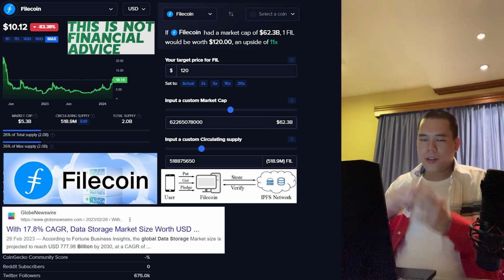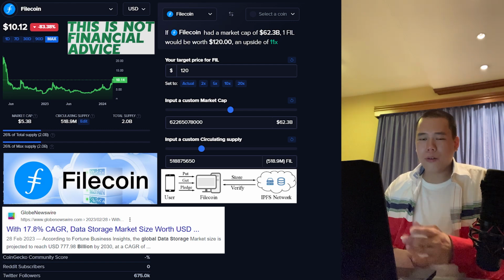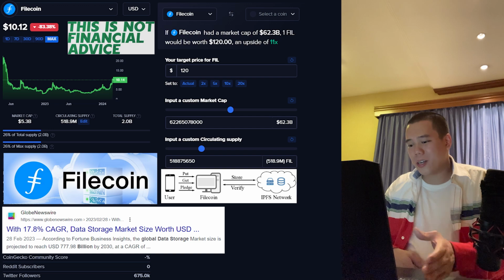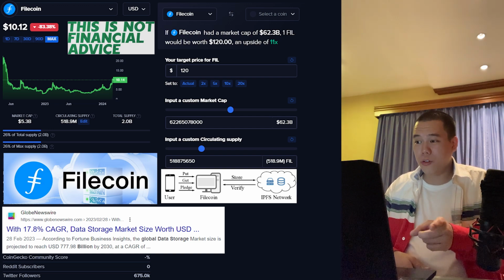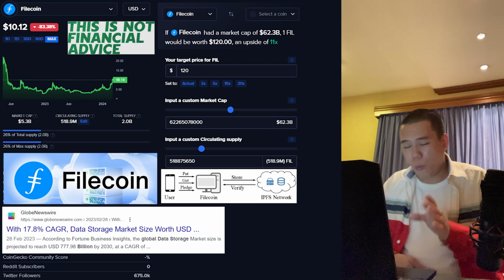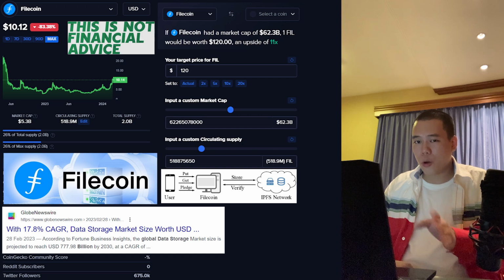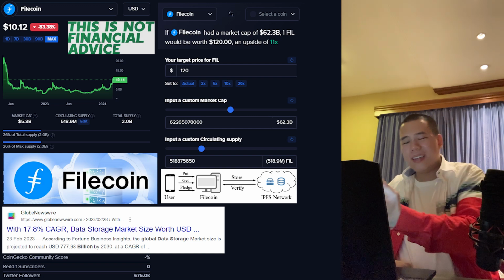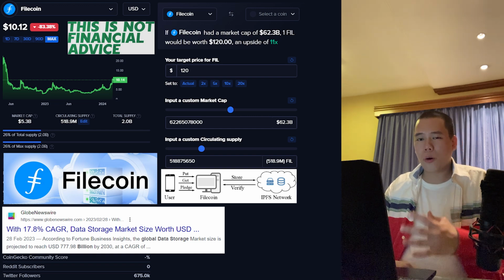And here's the thing. FIL being at the price of $120 may sound crazy to some people, but at that point, considering its current circulating supply, its market cap would only be around $62.3 billion, which, by the way, is around $26 billion less than Dogecoin's all-time high market cap. So this isn't unrealistic. Dogecoin does have more fans, more hype. It has a lot of holders.